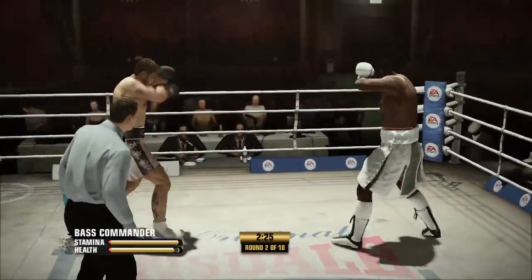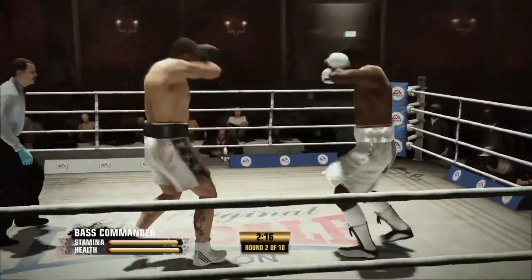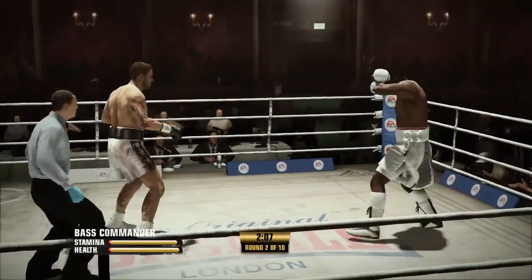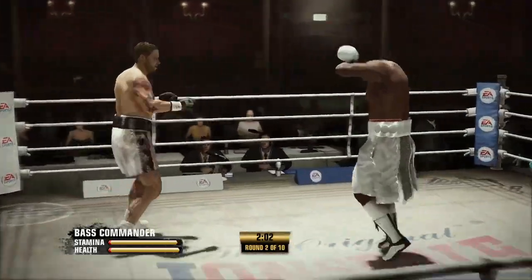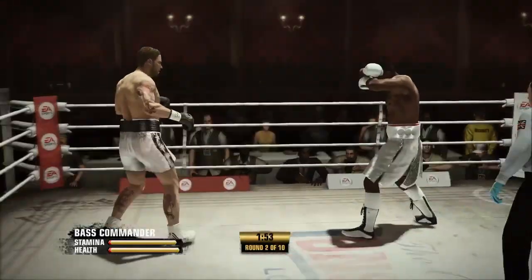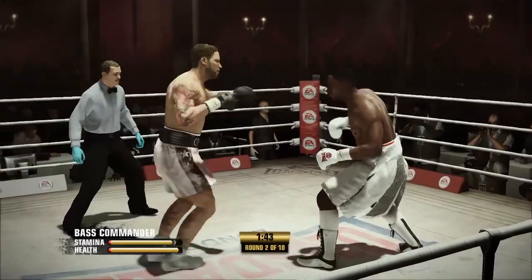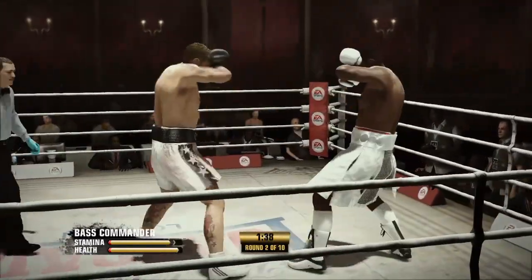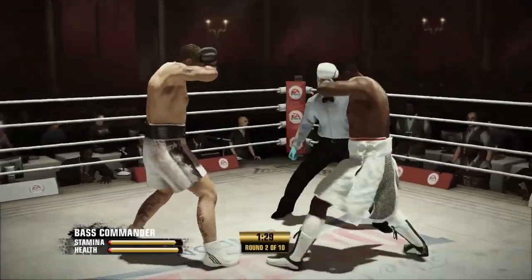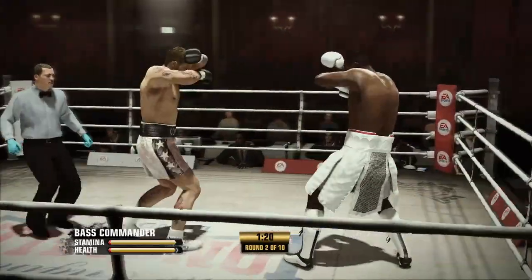Comes right back at him with a left hand. Hands of Stone showing you a little defensive skill there. Able to move away from that punch. Nice block by Kid Dynamite. Need to keep that head moving. Tried to land that upstairs and was off the mark. Ninety seconds to go here in this round. Comes right back with a big blow up top.